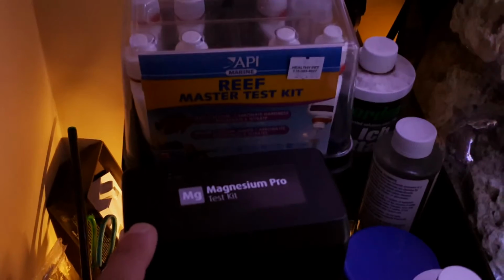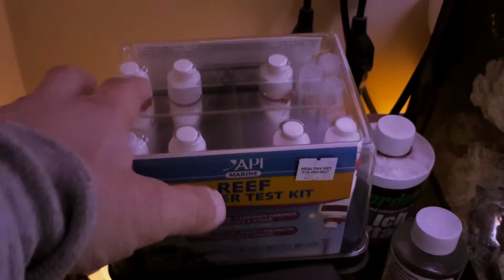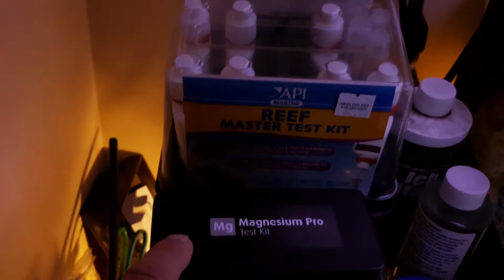So here's some of my test kits. I really like the Red Sea, and then I have the APIs. I keep the APIs just because they're simple and easy. As far as testing my calcium, I do have the calcium test kit here, I will use the API test kit for testing the calcium, but I do also have my Red Sea test kit for calcium, which I'll compare the two results when I get the time. There's the Red Sea Calcium Pro test refill kit, because I just had to refill it because I was out.